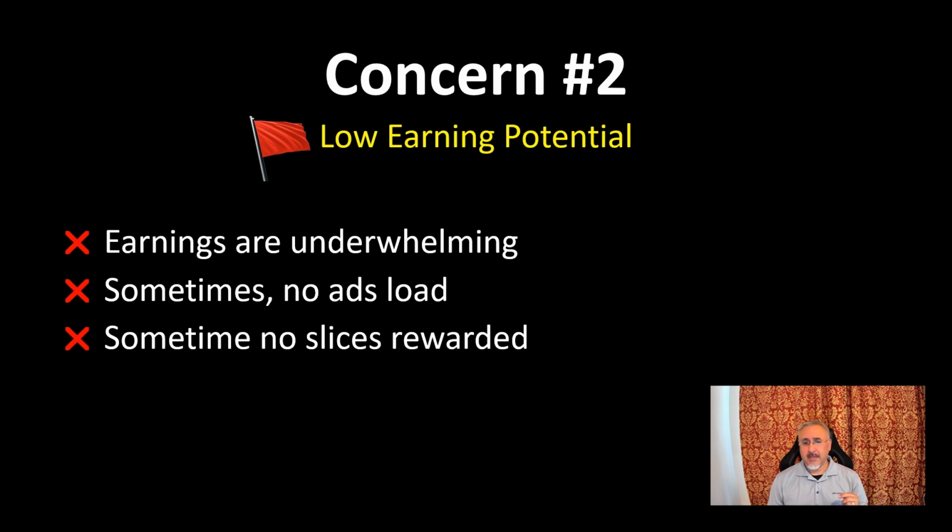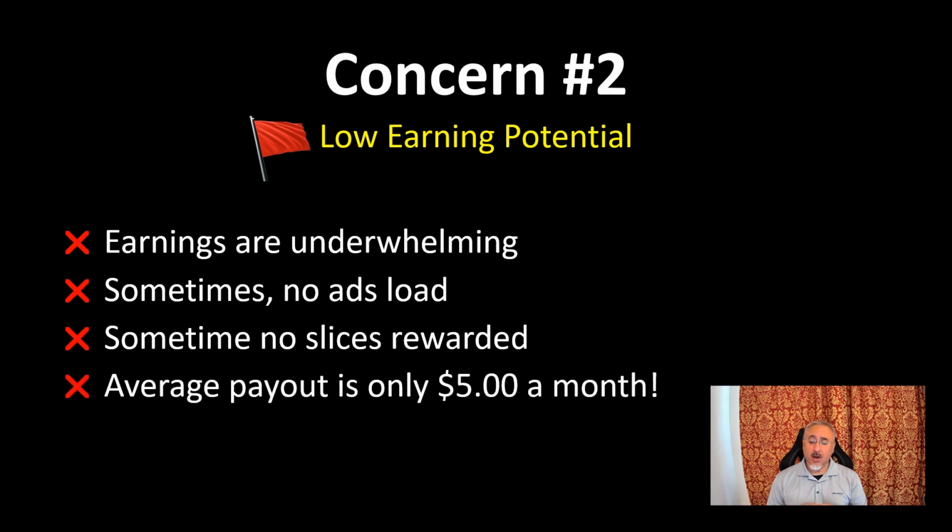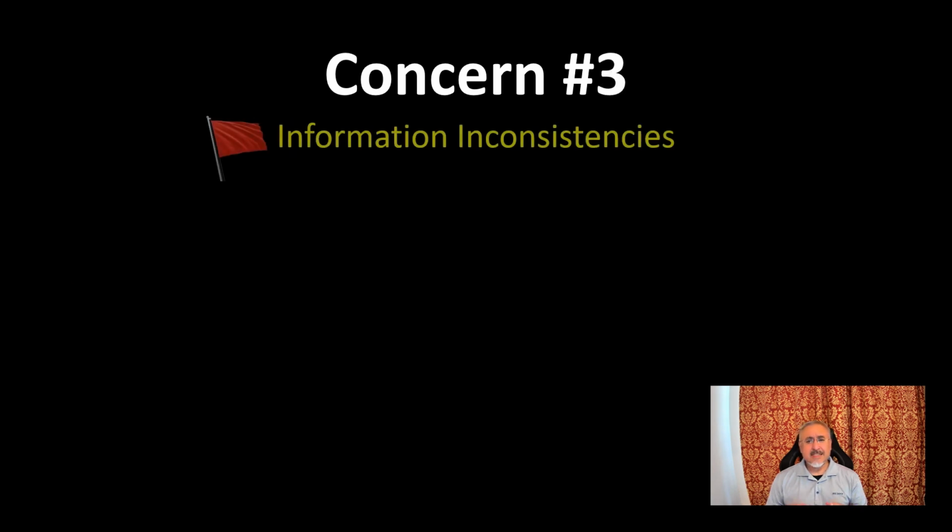On their own website, AddSlice states that the average payout per month is only $5. At $1.22 per ad, that would only be 5 ads a month that people are watching. Why aren't more people making much better returns than $5 a month? Are they not watching more than 3 ads? The message about the payout and the potential there seems inconsistent to me. And that's my third concern, inconsistencies in the information provided.